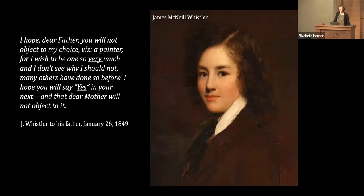Well, Whistler at the time was 14. And his father told him that it would be okay for him to learn to be an artist as long as he did not become too poetical, as long as his taste did not become too poetical. And he used his art to represent architecture and works of engineering so that he could put his art to some practical purpose. Well, Whistler was never able to do that, and he never lost his very poetical taste.